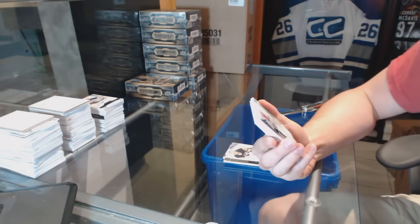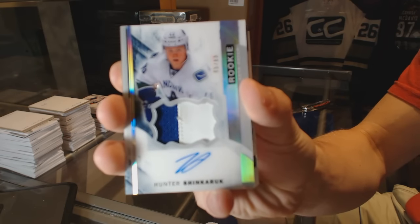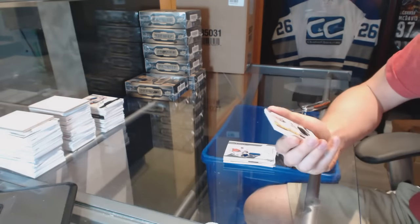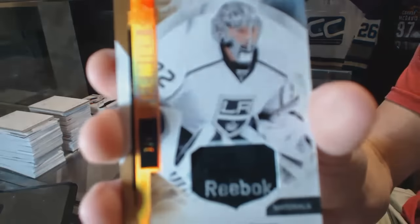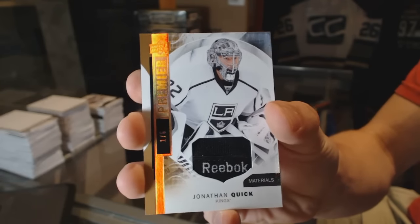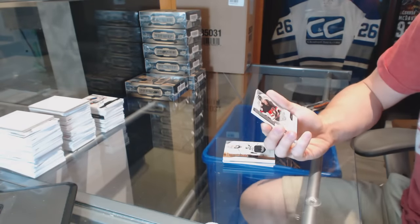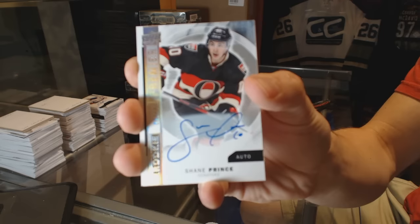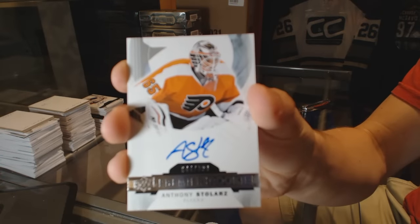We've got a two-color rookie patch auto silver spectrum, numbered 46 of 65, Hunter Shinkaruk. We've got a base bronze, is that tag? Numbered 1 of 6, Jonathan Quick. Base bronze or gold materials, 1 of 6, Jonathan Quick. We've got a base rookie auto silver, number 2 of 49, Shane Prince. And a rookie autograph, number 399, Anthony Stolarz.